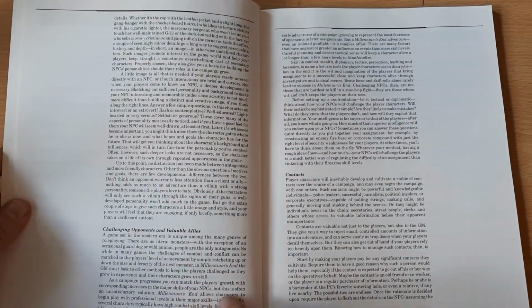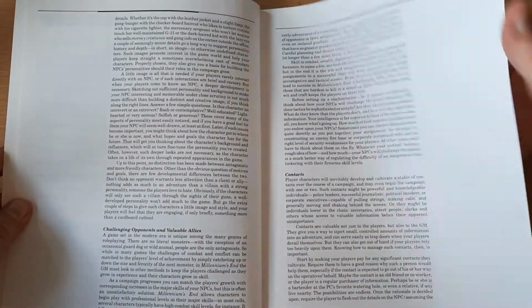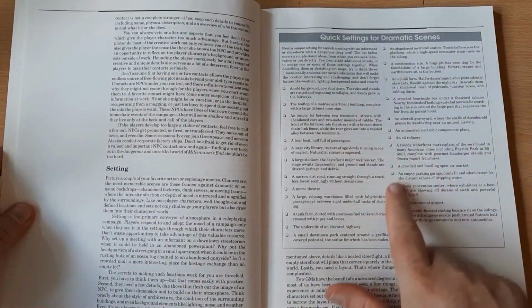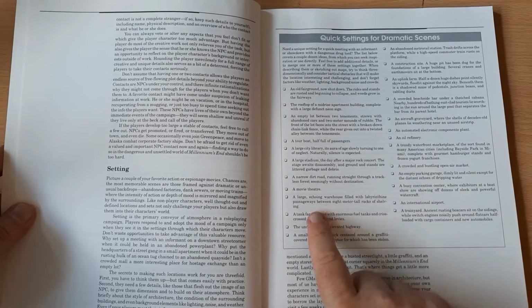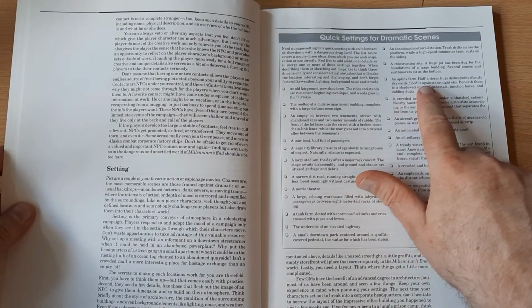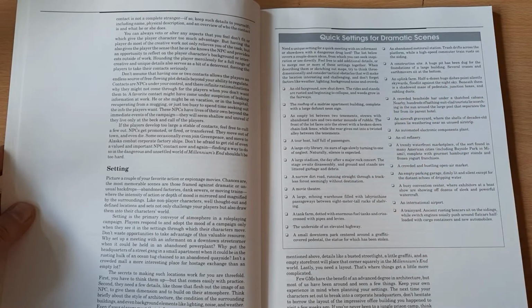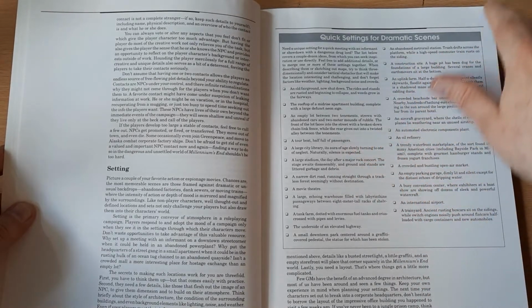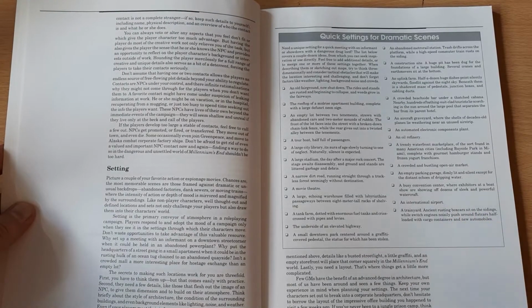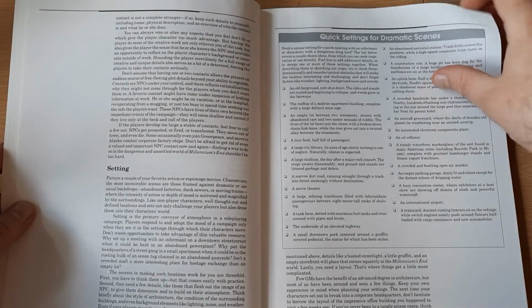Challenging opponents and valuable allies. Contacts. Setting. Quick settings for dramatic scenes. An old fairground now shut down. A movie theatre. An oil refinery. An uplink farm. Half a dozen huge dishes point silently skyward. An abandoned metro rail station. Just really quick thoughts. You can look in there and it gives you an idea. You know, the players are going to meet with a contact or whatever.